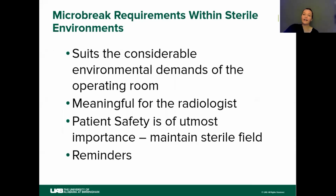So the evidence suggests that microbreaks within a sterile environment may be helpful and may be feasible, but there is no standardized adoption of these microbreaks, even in the surgical world. I personally think that implementation of these strategies is a critical piece of the ergonomics puzzle. And that complexity, I think, lies in the fact that the radiologist in the IR suite is not just a standard worker in a warehouse, and that's what makes implementing these microbreaks really tricky.